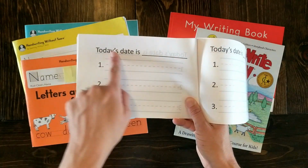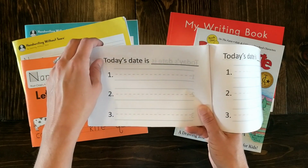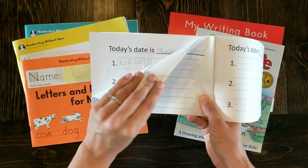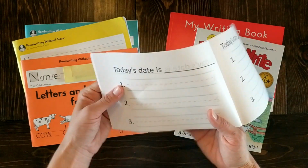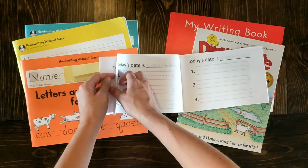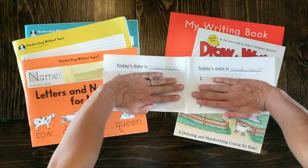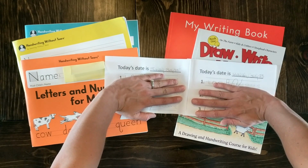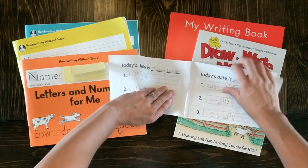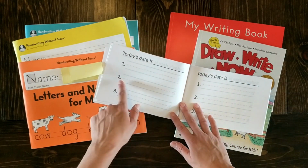So I put today's date is, and this is practicing along with the Good and the Beautiful calendar. Sorry, I don't want to really show my son's name, but I write the day of the week, and then I also do the date, not the full date like the month, the day, and the year, but just the day. Each day he does one, and then he writes his name 3 times.